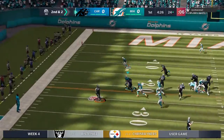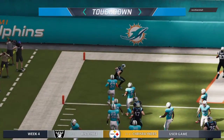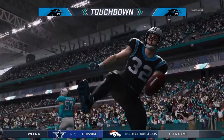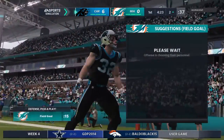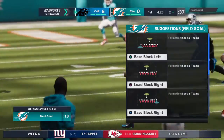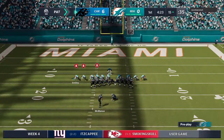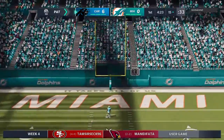They'll try the left side. Bennett. He'll have a first down inside the 10. And he'll take this into the end zone. Touchdown, Carolina. A great play there. His first touchdown on the year. And the Panthers take it right down and score on the opening drive. A long opening drive, but a very successful opening drive.